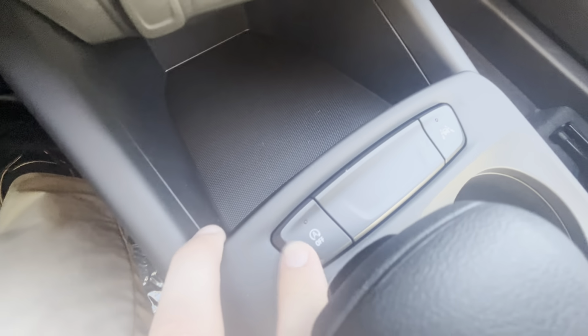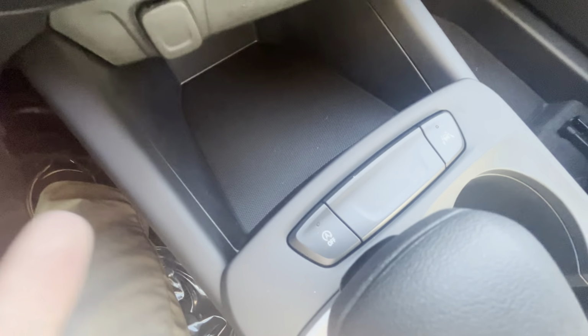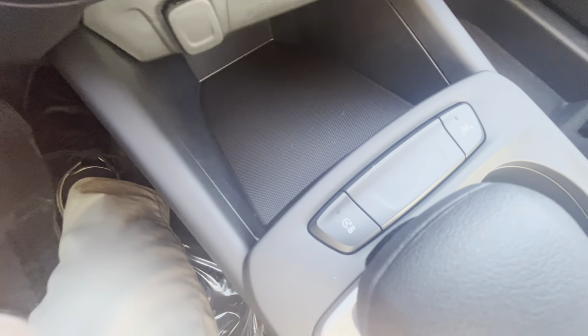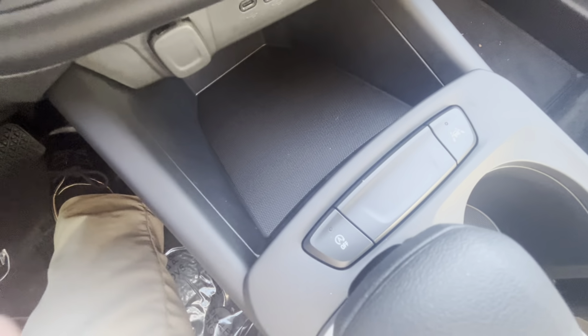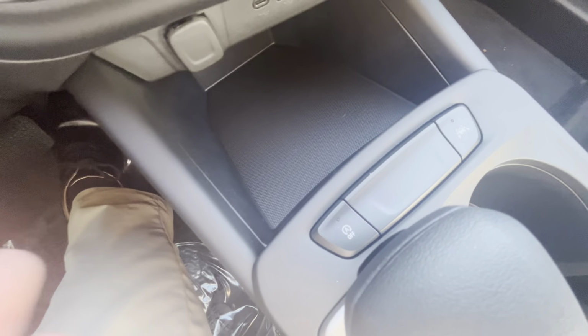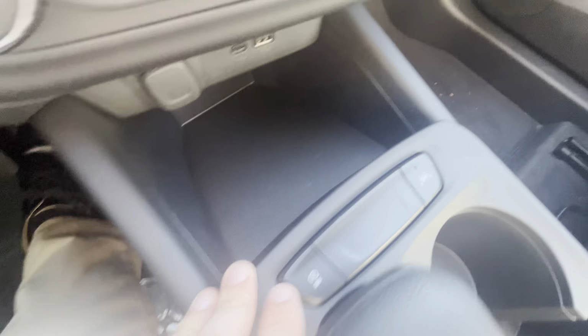Down here you have your auto start stop off button. So you can turn that button to turn off auto start stop. And auto start stop, what it'll do is turn your vehicle off if you're idling for an extended period of time in an effort to save gas. As soon as you take your foot off the brake and move over to the gas pedal, your car will immediately start back up again. And you can turn that off by pressing that button there.